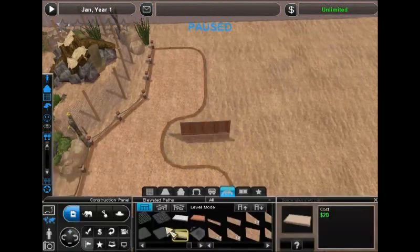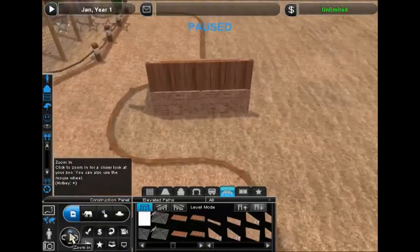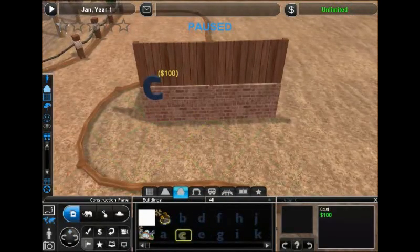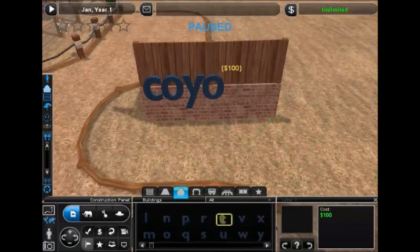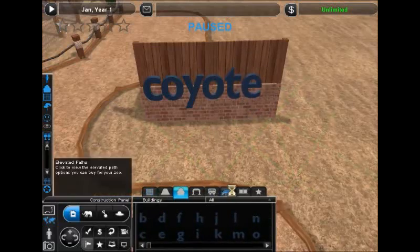And let's go ahead. This is something I'm going to commit to with the rest of the zoo: I'm going to put up signage for every single animal. I've decided that I want my guests to be able to see what they're getting. So let's drop a real quick coyote sign. Not a coyote with an accent mark, because I don't have accent marks, but it's a coyote sign.